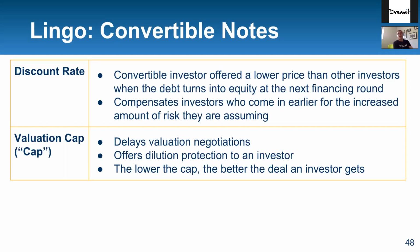So the discount rate just means, when you're issuing a convertible note, so let's say you're raising $500,000 as a convertible note, it means the convertible investor is offered a lower price than other investors when that note converts at the next round.